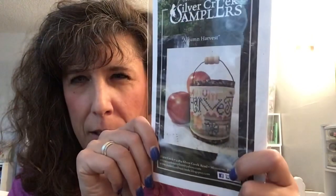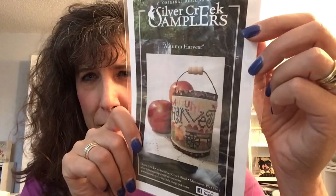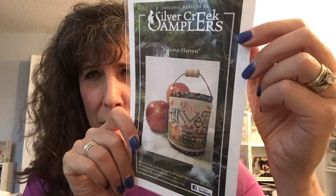And then this last one, you know, because you can buy something to get your shipping free. So I bought this little, I'm not even sure what this round thing is, but it just says Autumn Harvest. And I don't know if I'll ever stitch it. It was basically free because for whatever this was, I was going to pay for my shipping.